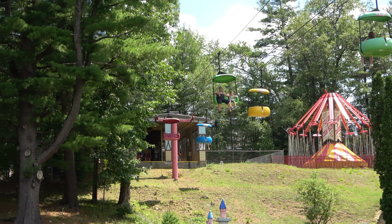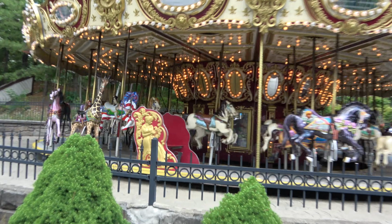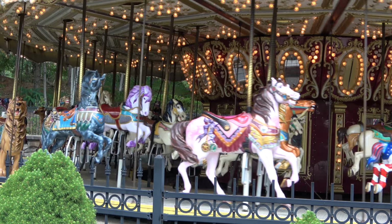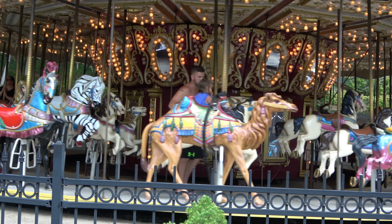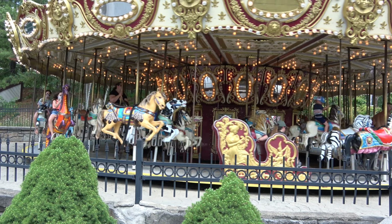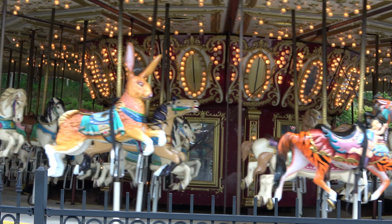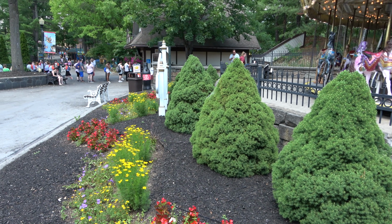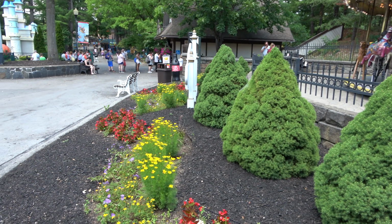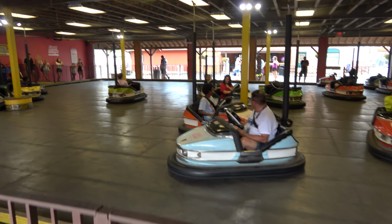Look at this wonderful carousel. Some cool other animals on there as well. There's a big lion, zebra, a dragon, a cat eating a fish, and I will say the landscaping of this park is really nice as well. Very well kept. In the Ghost Town section, you do have bumper cars. Looks like they just came to a stop.